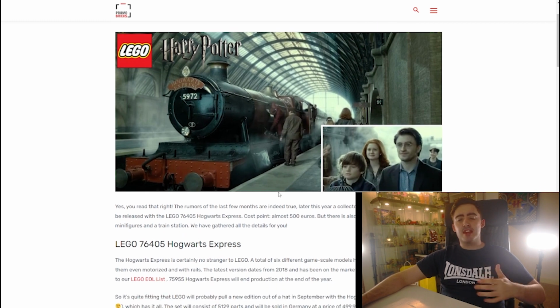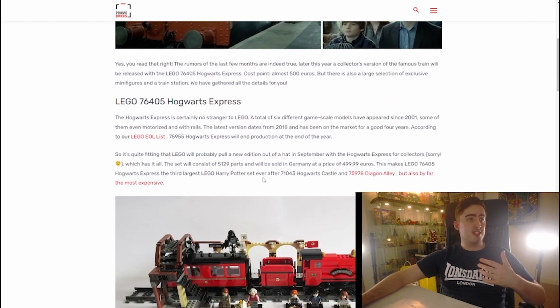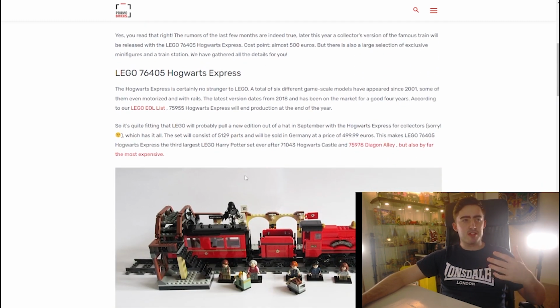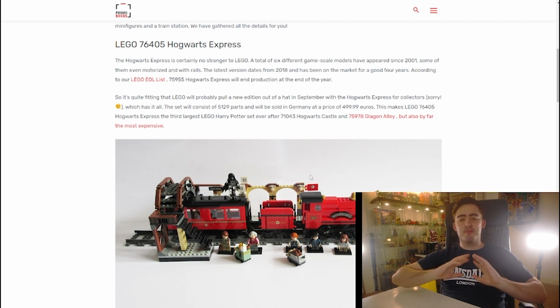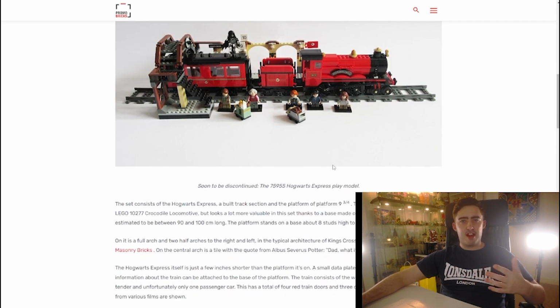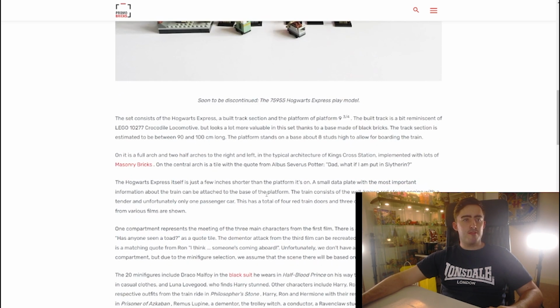That is the most expensive LEGO Harry Potter set of all time. The second most expensive being both Diagon Alley and the Hogwarts Castle at €400. So it's €100 more than those sets, or 20% bigger if you want to say. So obviously we've had multiple Hogwarts Expresses before, most recently being 2018 with the €80 Hogwarts Express. Is going to be a lot bigger than that, though quite similar in its sort of style, and even I think the same minifigures may even be included with Lupin and the Trolley Witch, but we'll take a look when it mentions it here.